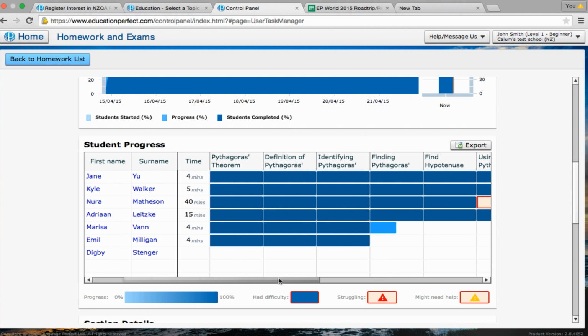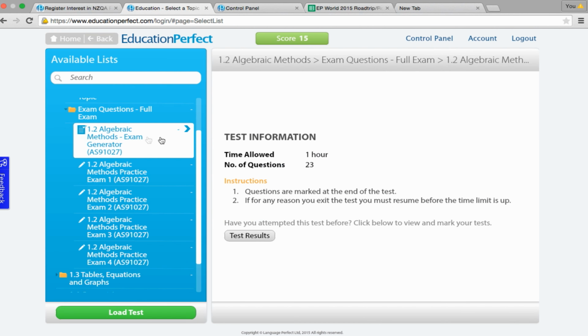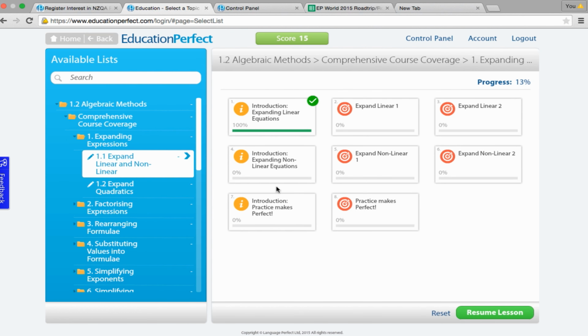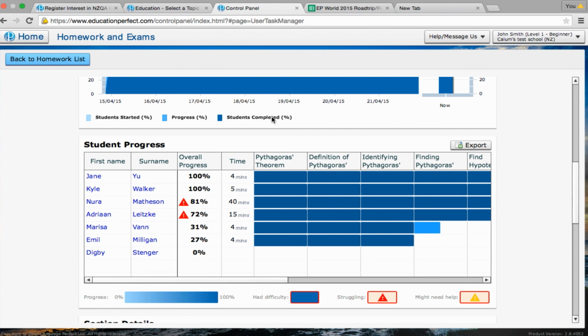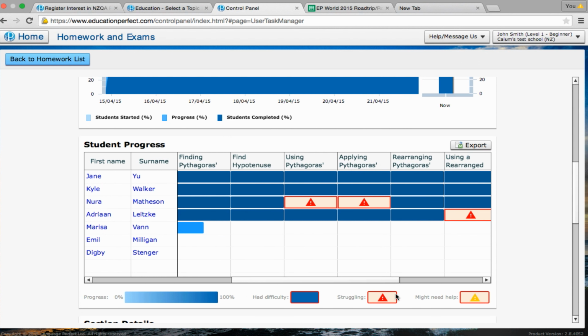We can see each of the sections. Do you remember within a SMART lesson there were the different sections on the left? So there was expanding 1, expanding 2, expanding nonlinear 1, expanding nonlinear 2. Those are each of the sections that you have reporting for, so those match up with what you're seeing here. The blue means the students have finished the topic. And if you scroll across on Nura, you can see it's got a nice red alert symbol for any sections where the student got stuck.